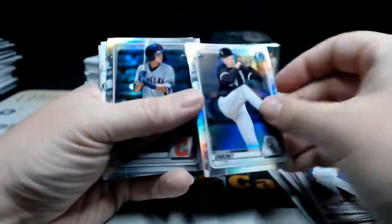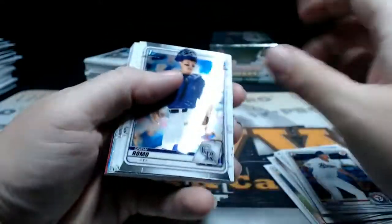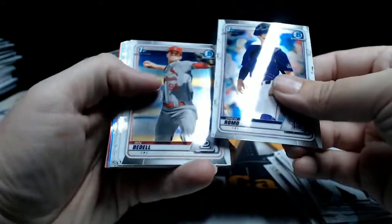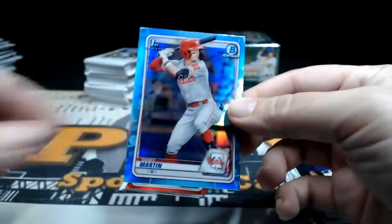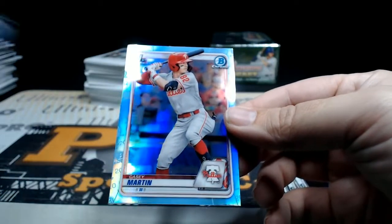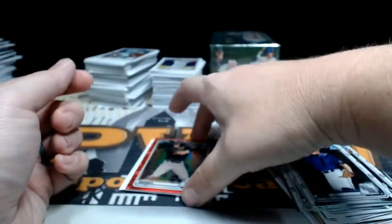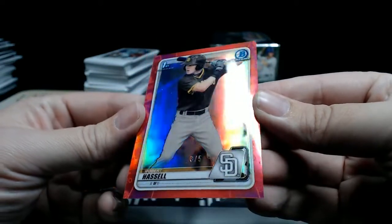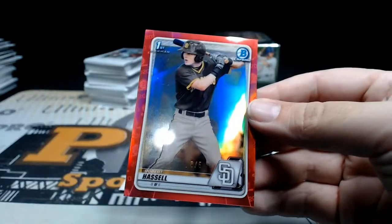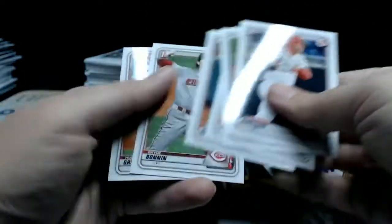Garrett Crochet. I'm calling him Crochet. I don't know. Refractor. Tyler Freeman, refractor. Romo, Bedell, Witt, Hover, Sassoni, Casey Martin, whoa, got a little light blue Casey Martin Chrome for the Phillies, Philadelphia, James G. And after that, how about a red 3 of 5, Robert Hassel. Robert Hassel, 3 of 5. Very nice, going out to the Padres, Andrew T. You never know, right? It could happen. Might be unlikely, but it's always possible.